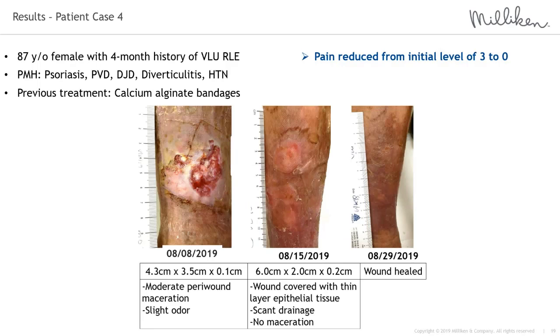So this is our fourth and final case. It's an 87-year-old female, with a 4-month history of a venous leg ulcer. She has psoriasis and venous disease. So again, she has a couple of strikes against her that can limit her ability to heal. She had been treating with calcium alginate bandages. She had been seen by another clinician, and she wasn't getting anywhere. So after 4 months, she decided to seek a second opinion.